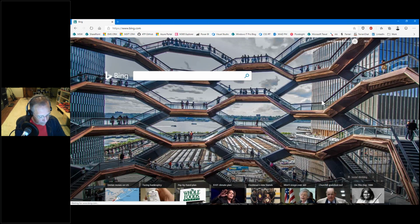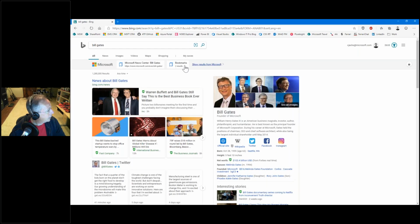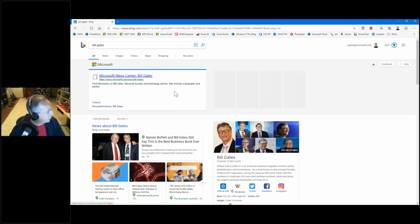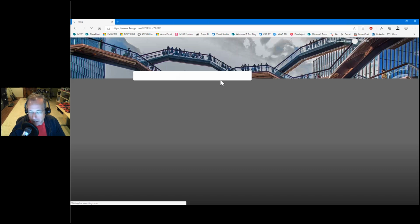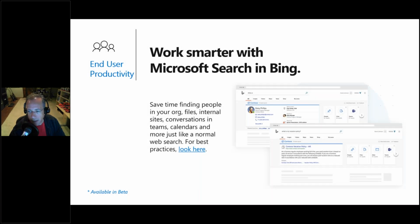Or let's say I wanted to look up Bill Gates. I could see information about that, right? Here's the news center. So I can see internally, hey, what do we have? It's internal news. I can look at different sites, files, teams, and conversations, all from the Microsoft 365 graph, all still integrated. So really focusing on making enterprise context appear wherever it is that I'm working, to try and help people find the content they need without having to go to multiple different sites.